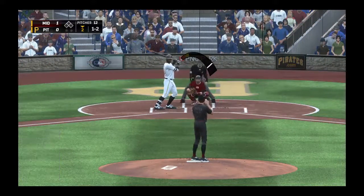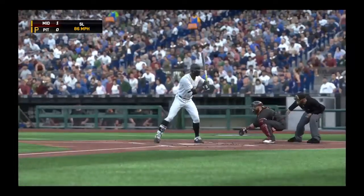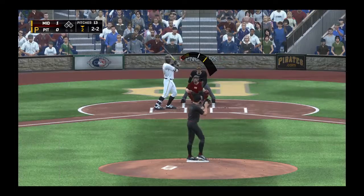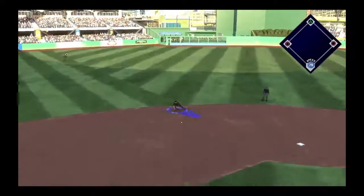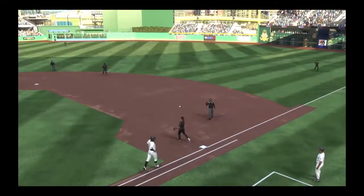We're seeing quite a few pitches up from him right now, and that can obviously be dangerous. A called strike there, but he might need to lower his sights a little bit. Lays off, 2-2 now. Hard on the ground towards short, fielded by Cozart. Throw on to first in time. One away.